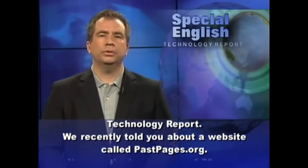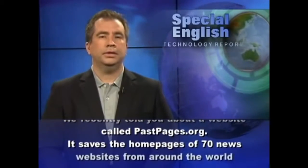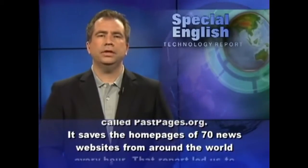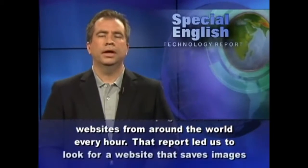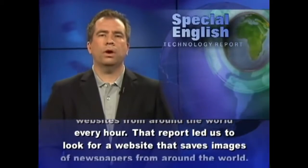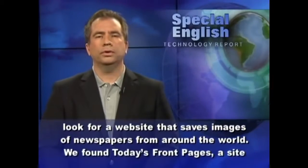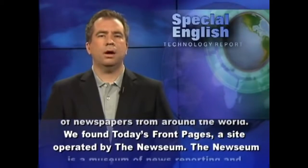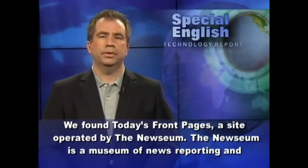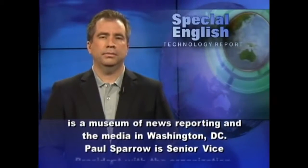We recently told you about a website called pastpages.org. It saves the home pages of 70 news websites from around the world every hour. That report led us to look for a website that saves images of newspapers from around the world. We found today's front pages, a site operated by the Newseum. The Newseum is a museum of news reporting and the media in Washington, D.C.